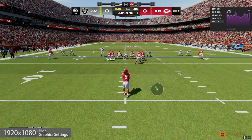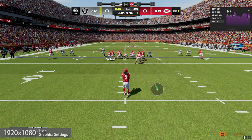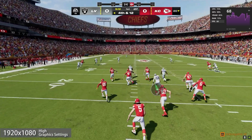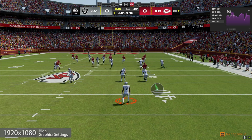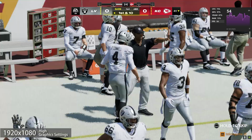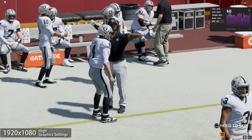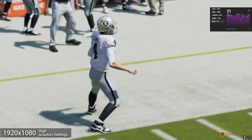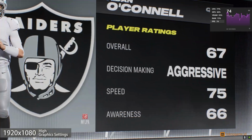On 4th down, Tommy Townsend to punt for Kansas City. DeAndre Carter back deep. That's taken it around the 40. And he's going to give his guys great starting field position as he dives to the ground to get as much as he can. So here comes the Raider offense now onto the field.